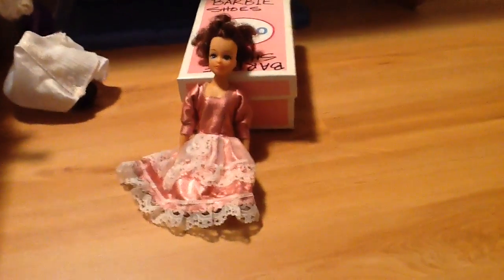This here is Sara the old-fashioned Barbie. I put her hair back in a ponytail because it's so ugly. You see this old-fashioned dress? Well, we're trying to get rid of that by making her a closet.